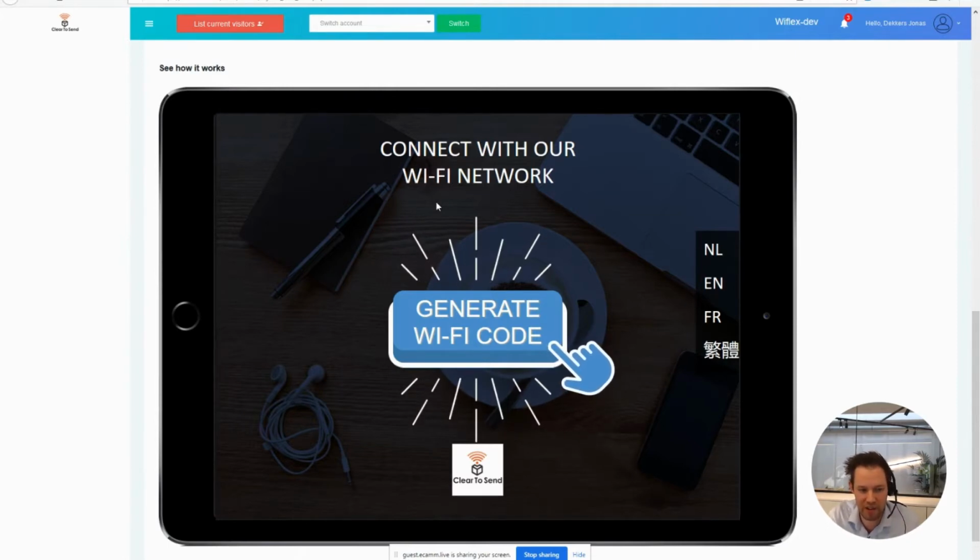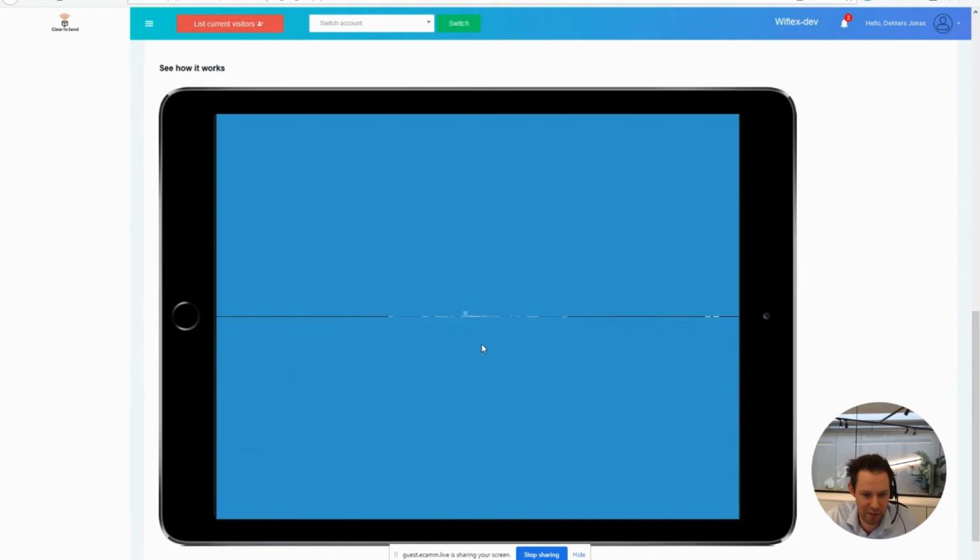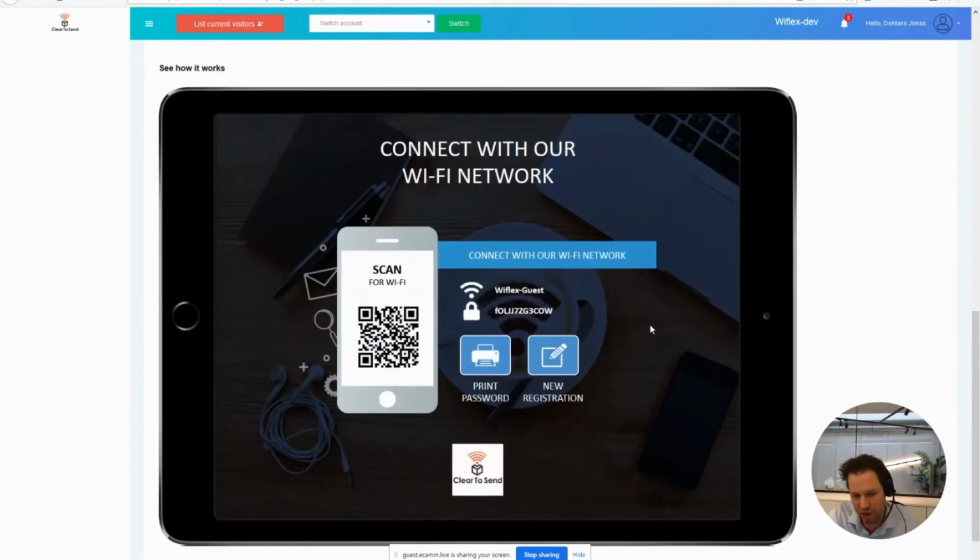So we want to create a unique PSK for every visitor, and it's just pressing a Wi-Fi button. We generate a unique PSK, but also a QR code, and it's very easy to scan the QR code with your mobile phone, and you're safely connected to the Wi-Fi. We can also print out the Wi-Fi details if you want to onboard your laptop or something.